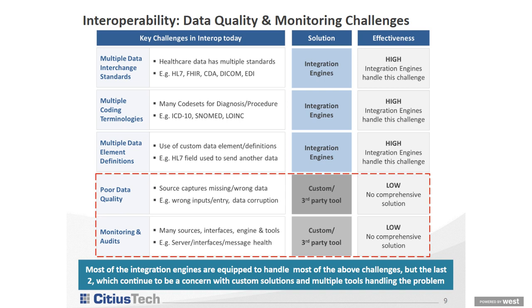Okay, so this is where we are, and when I looked at the poll results, many people talked about the first two problems. The multiple terminologies, transformations, and the data quality were the two winners in terms of the problems that they face. And for today's discussion, as I said, poor quality and monitoring audits are the ones that we are going to focus on.